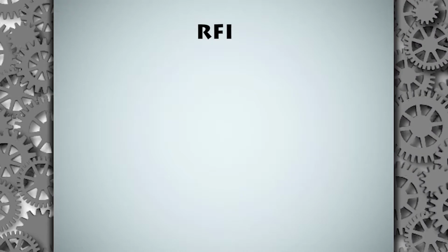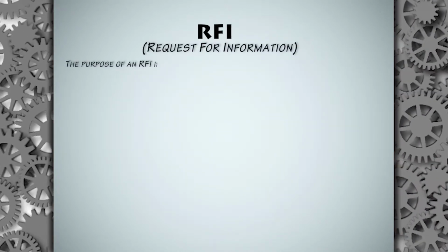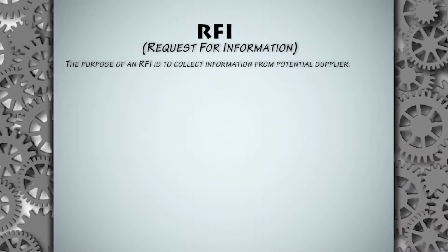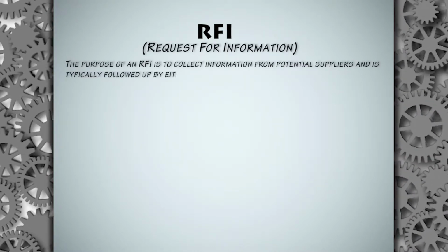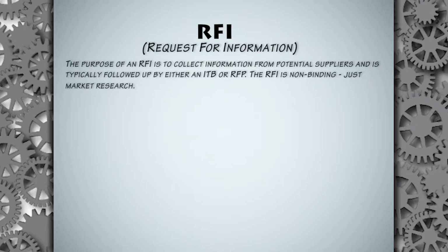The third solicitation method is an RFI, or request for information. The purpose of an RFI is to collect information from potential suppliers and is typically followed up by an ITB or an RFP. The RFI is non-binding, just market research.